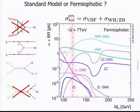We should see something building up in the 4 lepton. We have to see something building up. But in that channel alone, we'll need all the data of 2012 to conclude on the 4 lepton. This is where we stand. Very, very exciting period. So, where do we go from there?